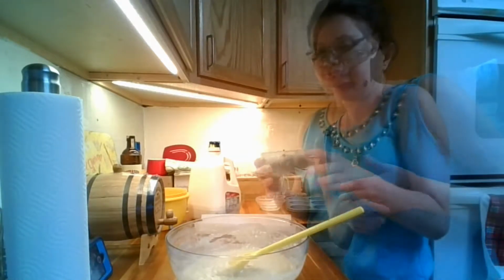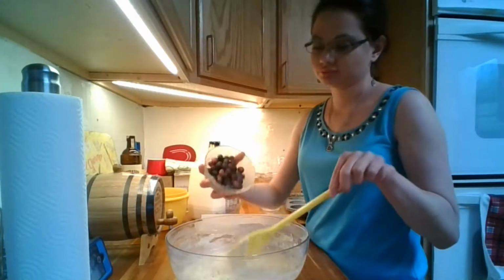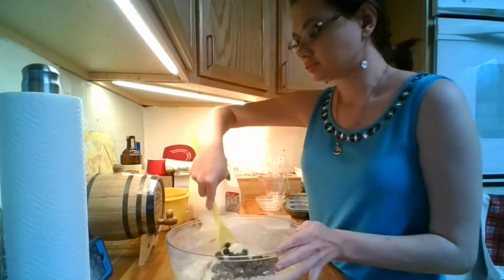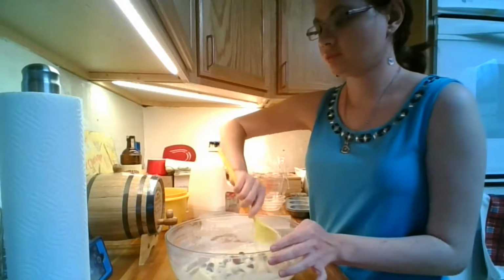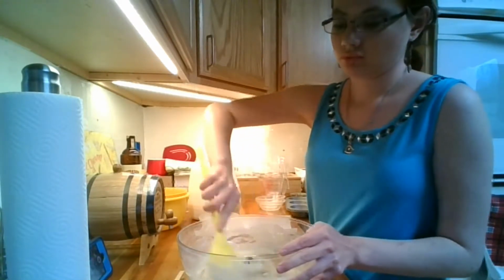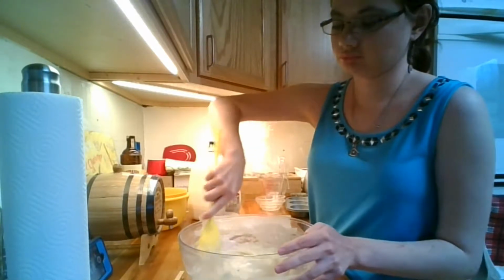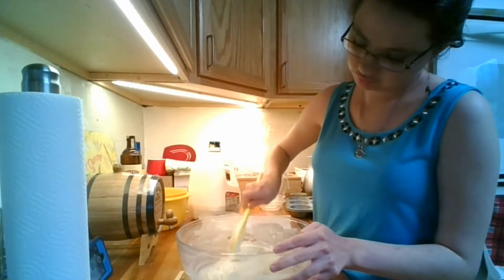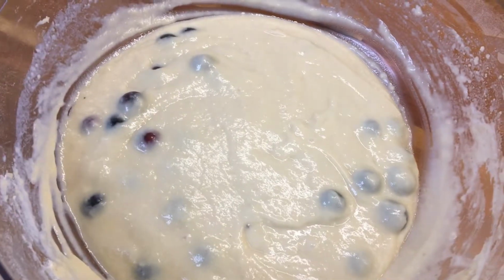And now that we have our batter, there's about 3/4 cup of blueberries here, and they've been chilling since I cleaned them up. And you just fold them in like this, into your batter. Make them all nice and spread out. Something like that. Pretty cool, huh?